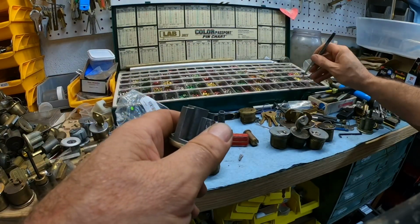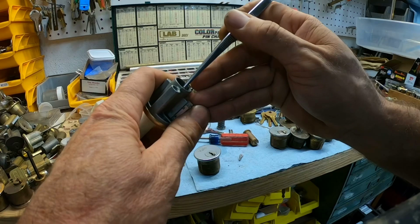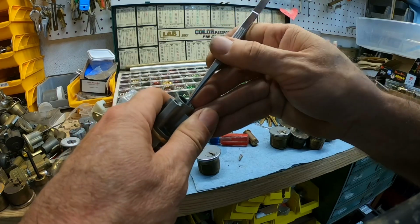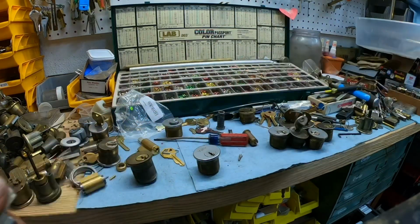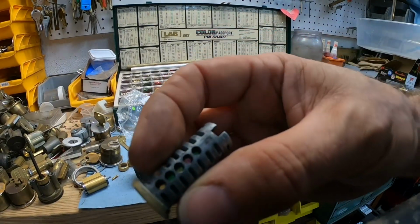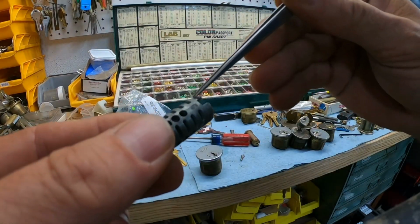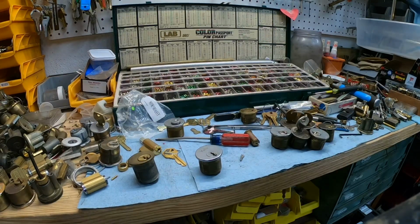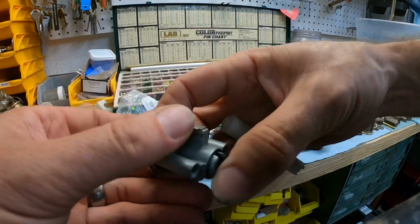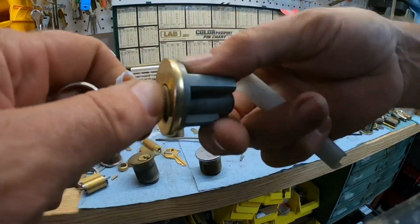And one more, and we do need a clip. That is likely what broke and caused this problem. If it's not the clip, it's the back of the plug, and it's not the back of the plug, because the back of the plug looks okay. If it is the back of the plug, you'll see it split here and here, which is pretty common with Kwikset.